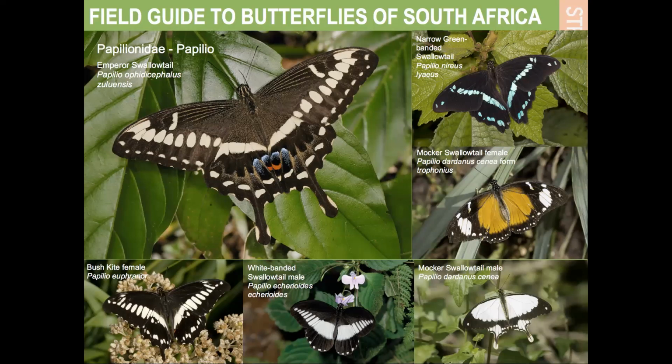At the bottom middle, we've got one of the tailless swallowtails, Papilio echerioides, which is a purely forest insect that's feeding on Impatiens hochstetteri, which is one of the plants that grows along streams in forests. It won't grow away from streams. That's a male. You get similar butterflies to that all over tropical Africa, and the female is another mimic. It mimics the layman.